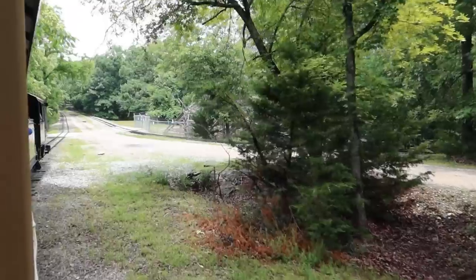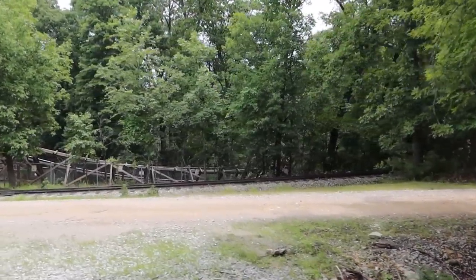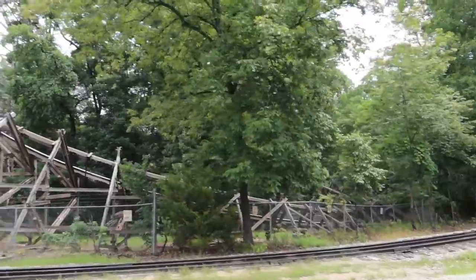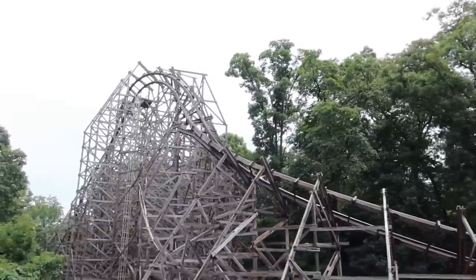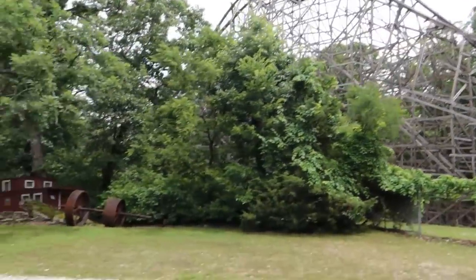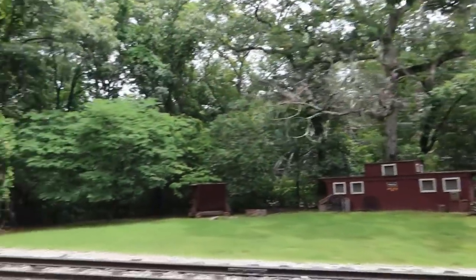Oh, listen to that. Over there on your right-hand side, that wooden structure mixing with all them trees is the one and only Outlaw Run. Outlaw Run is the fastest ride in all of Silver Dollar City, has an 81-degree drop, spinning you upside down, not once, not twice, but three whole times. Outlaw Run. Yes, where the good guys always win. We'll get another look at Outlaw Run a little later on in our train ride.